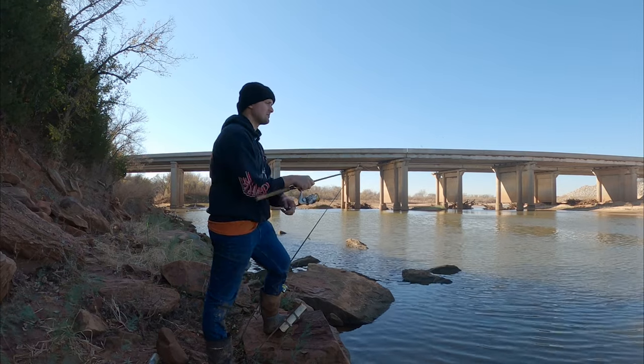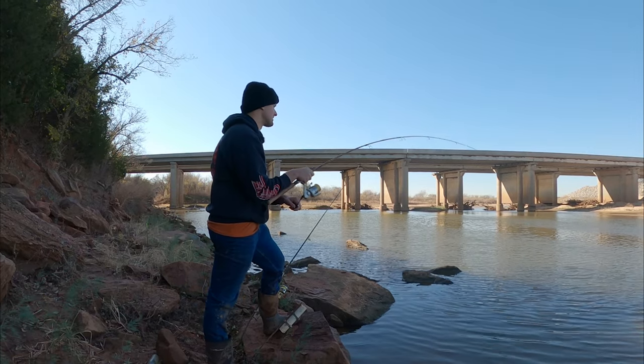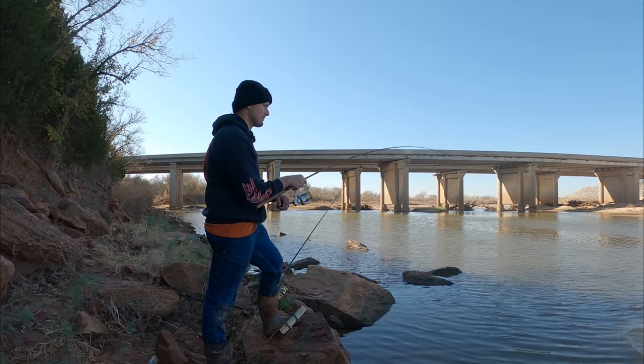I actually chummed with some range cubes a minute ago. I might throw a worm out now to see if I can catch a carp or something for a fishing trip I have tomorrow.